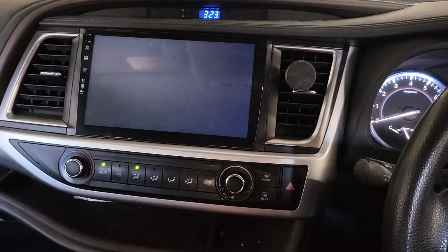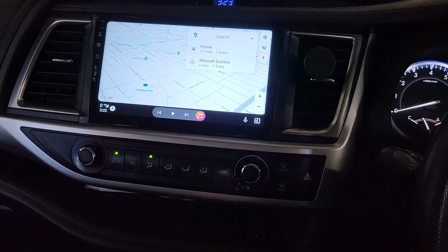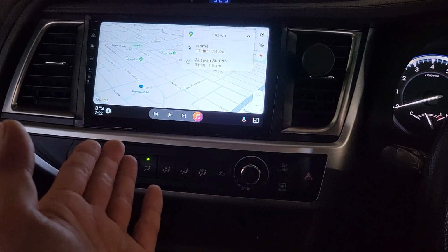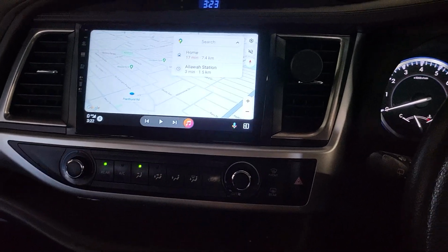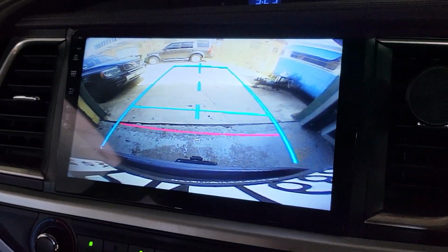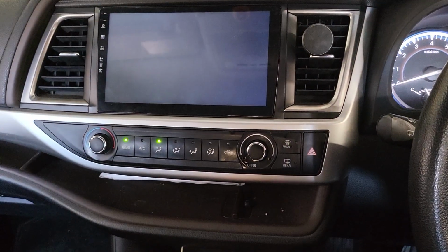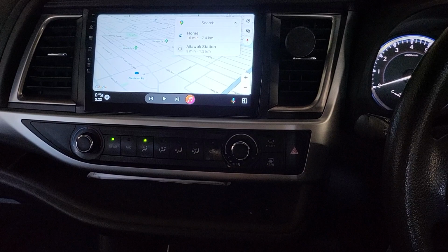You turn it on reverse and it shows the reverse camera, and then it comes back to the previous screen, which is wireless Android Auto, quickly. And you turn the reverse again, it comes up on the camera again, and then you go back to the previous application on the screen.